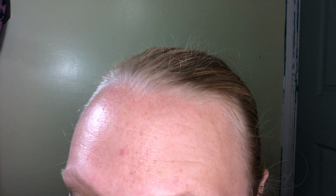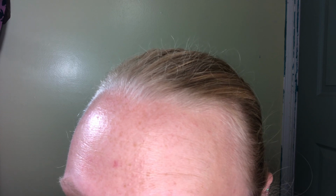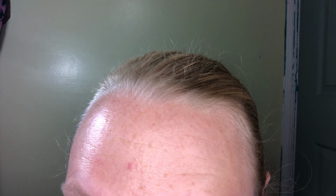And I'm not sure I would actually use all four in the future. I would probably only use two, probably like the brown with a little bit of the green, or the gold with the green. Anything with a green. And this is our darkest color.